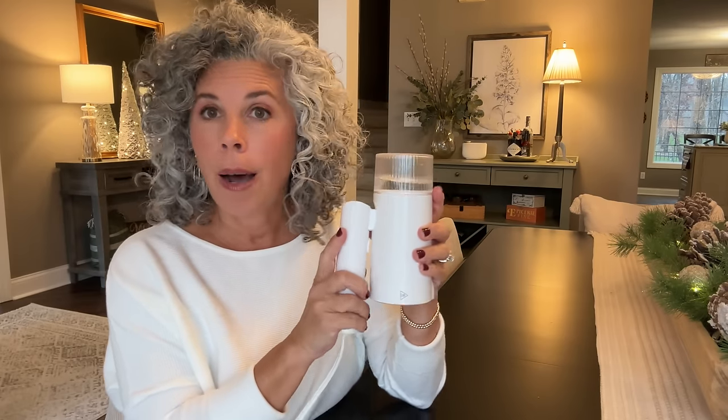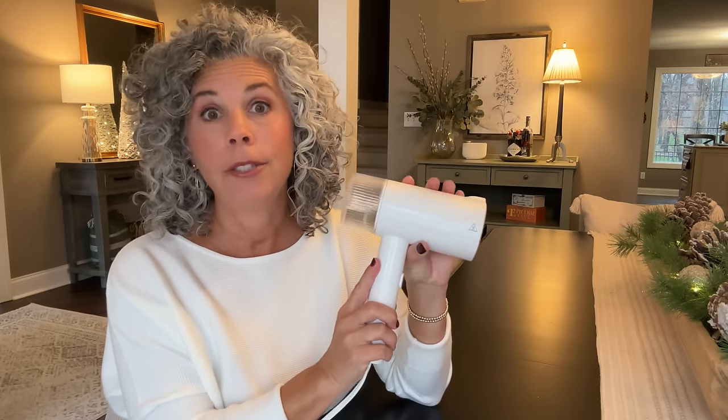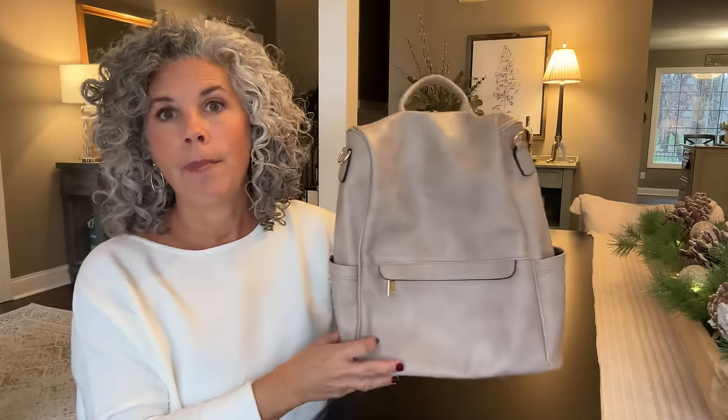This thing heats up in under 15 seconds. Press one button, the steam comes out, and it removes the wrinkles from your clothes instantly. I'm obsessed with this travel steamer, and it is one of Amazon's top rated steamers and on sale during the holidays. And if you're going to be traveling, you need a travel backpack.